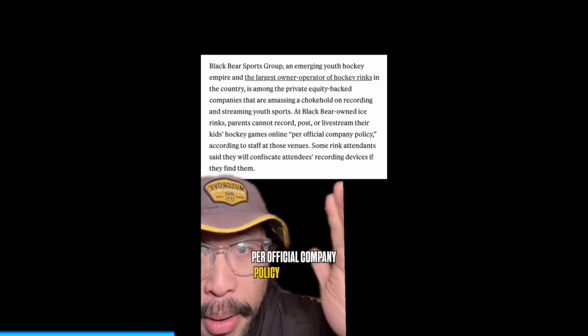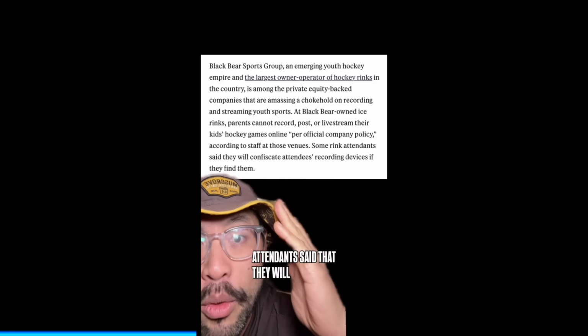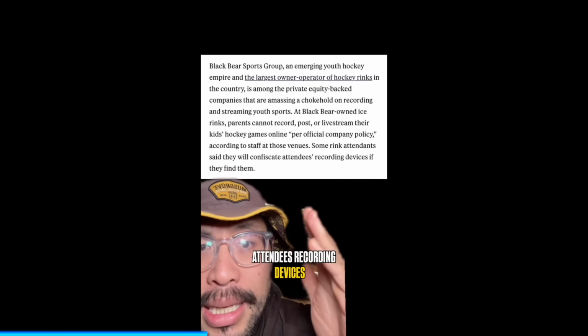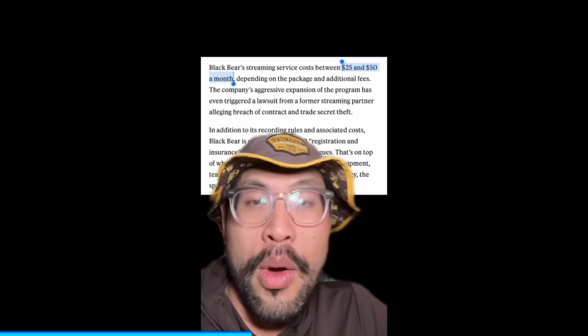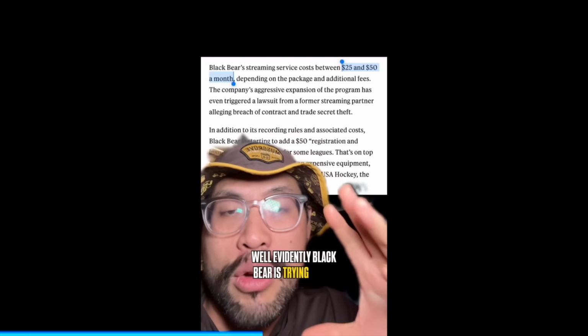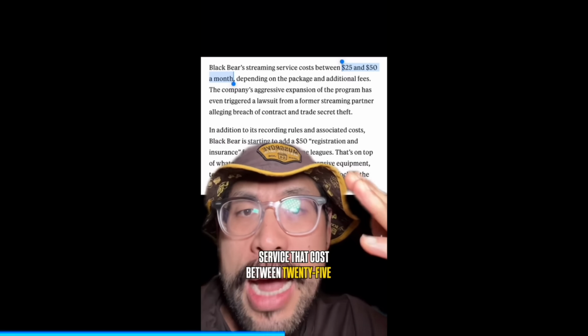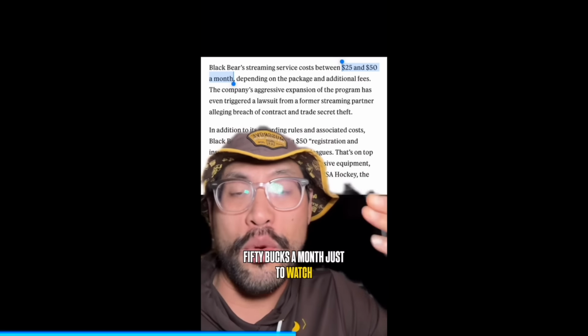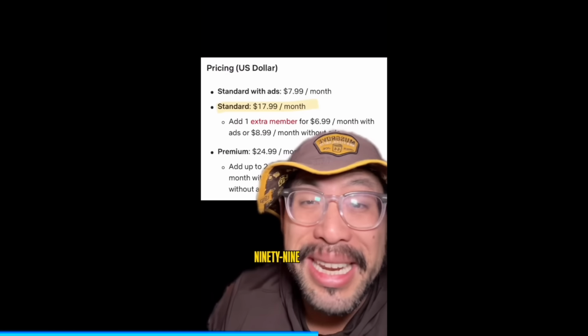Per official company policy, according to staff at those venues, some rink attendants said that they will confiscate attendees' recording devices if they find them. Confiscating phones, banning parents from filming their kids playing sports. Like, what are we doing here, America? Well, evidently, Black Bear is trying to get parents to buy their streaming service that costs between $25 to $50 a month just to watch their kids play sports. Just out of comparison, Netflix is like $17.99 a month, okay?